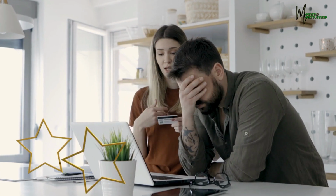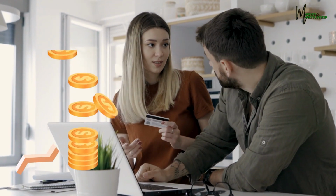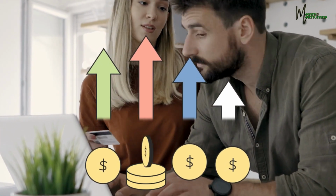Your likelihood of approval is negatively impacted by a low credit score, which can also increase your interest rate. By finding and disputing errors in your report, credit repair professionals can assist you in raising your credit score.